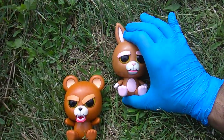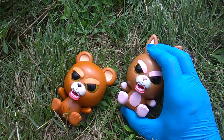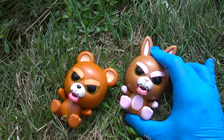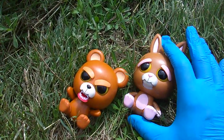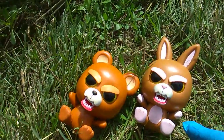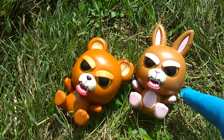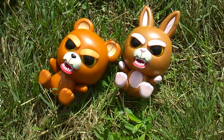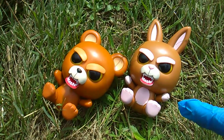Wait. Guys, is this a flaw or a feature? Let me know. Sir Growls-A-Lot can stick in place, and Vicky Vicious can't. Got it. All it is, I'm pressing one of the hands all the way up into the head, into the cheek, and it's sticking in place there. So that's pretty cool. Won't get this as the thumbnail, though, because it's near the end of the video.